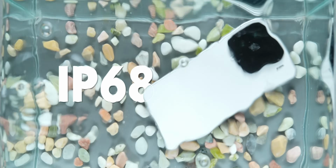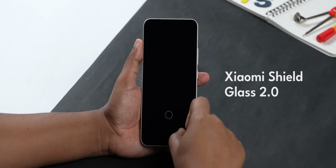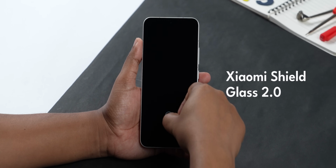By the way, you get all your staple flagship features like IP68 rating and Xiaomi's very own custom Xiaomi Shield 2.0 glass solution, which Xiaomi says is very, very strong. And even after 2 months, I don't feel any problem doing this.